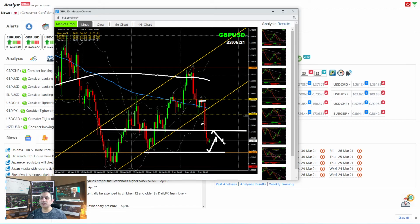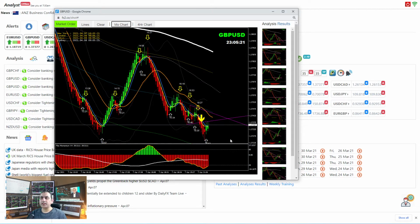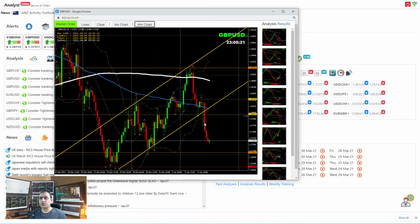pullback short. So being intraday trading, as I said to you guys, we always look here in our intraday system and we see what sort of pattern is developed. If that pattern coordinates with the 4-hour price action, that's why we basically take a position accordingly.